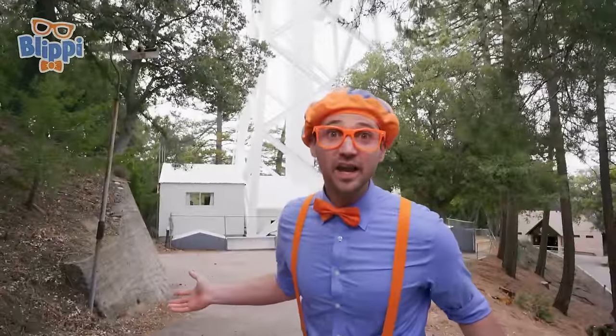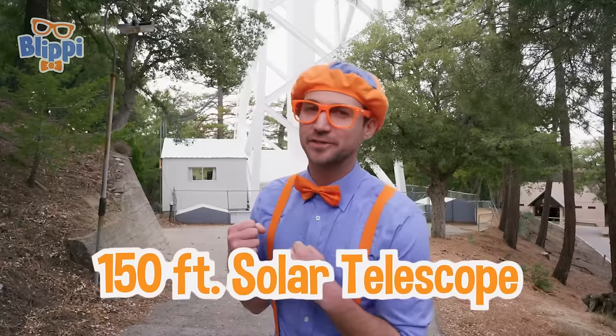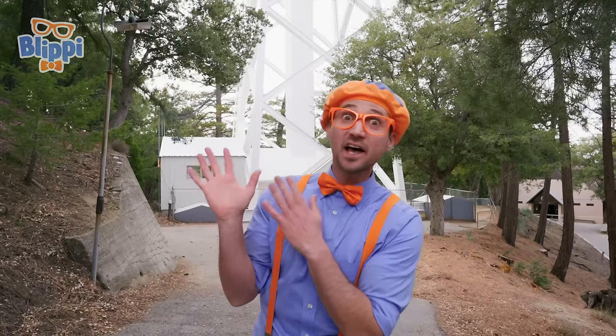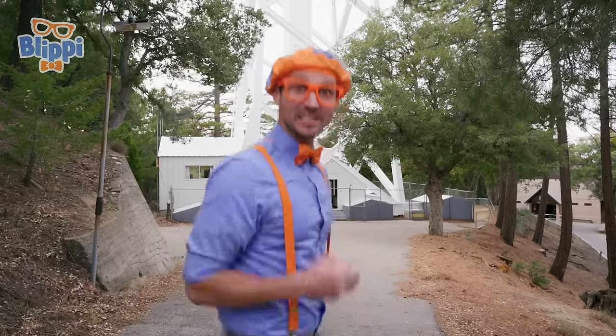Whoa, check it out. Another telescope. And this is the 150-foot solar telescope. Solar means sun. Yeah, with this telescope, you can look at the sun. Okay, before we go in, I have to tell you, never look at the sun unless you have a solar telescope, okay? It's very important. It's not good for our eyes. Good job. All right, let's go.